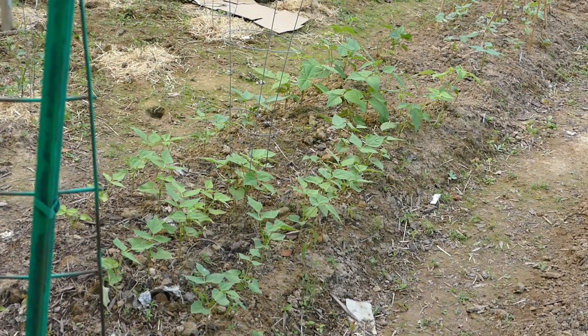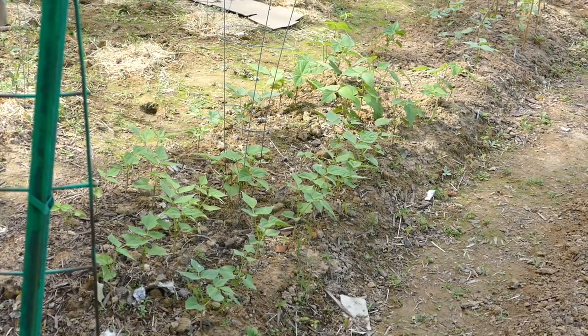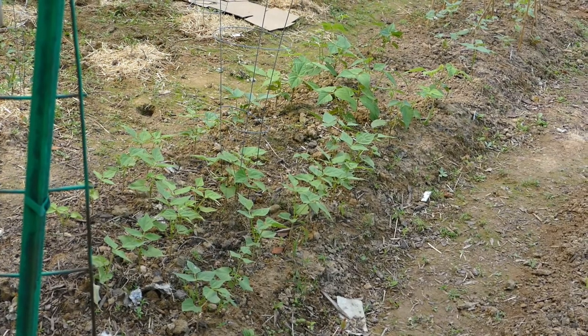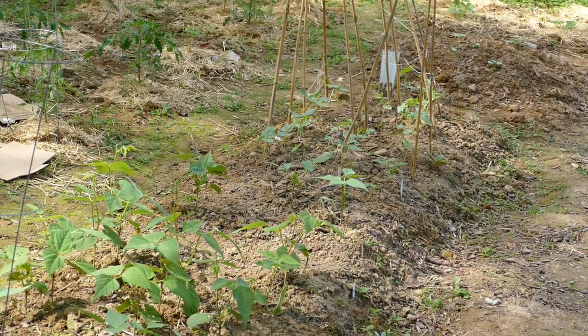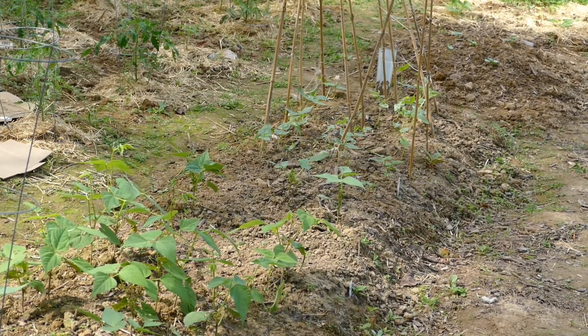The beans are growing well. Here at this end are the pinto beans. Next to those are the wax beans. And those are the yard-long asparagus beans that I replanted, so they're a little bit behind the other ones, but they're catching up pretty fast.